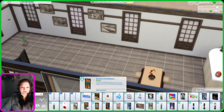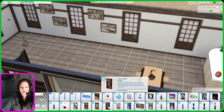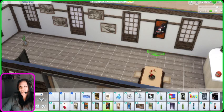Let's see. We've got a bit of color going on in the. Oh, we'll put this one in the kitchen or in the dining room area. How about that?